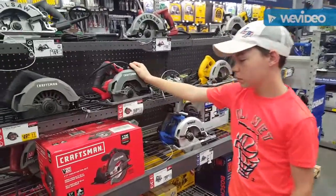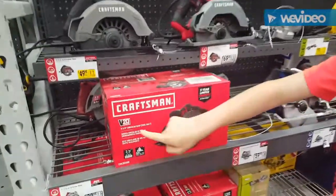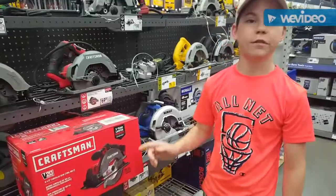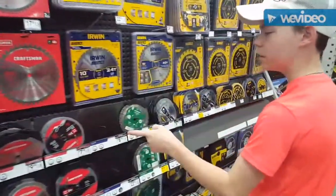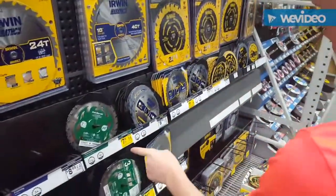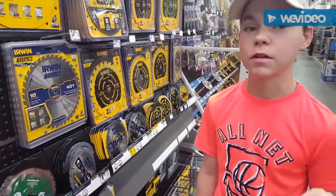Most corded circular saws have a 7 1/4 inch blade, but this Craftsman V20 lithium-ion has a 6 1/2, and that's all we need. We're not sure if this thing comes with a blade, so we're going to go pick one out. 7 1/4, 6 1/2. But what we're really looking for is a Diablo brand, so we're going to have to go to Home Depot.